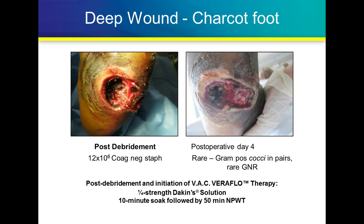So for deep wounds like this, in a Charcot foot with negative pressure wound therapy, this is also a patient with end-stage renal disease. She got much more shallow from the left to the right, with a significant decrease in her bacteria, with gram-negative cocci and rare gram-negative rods at the end, from having 10 to the 6th bacteria.